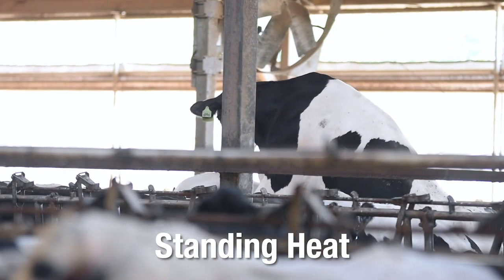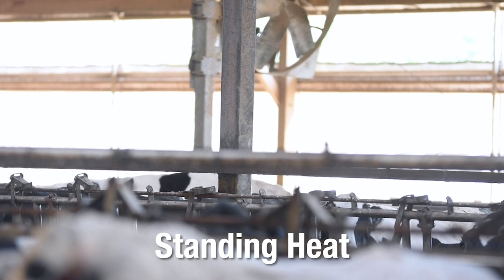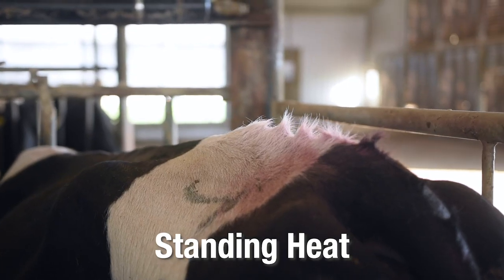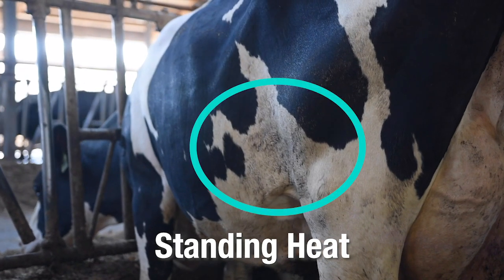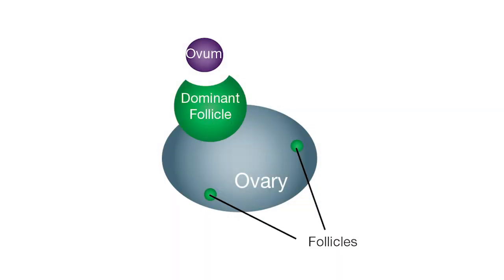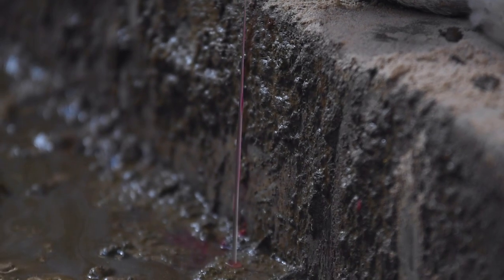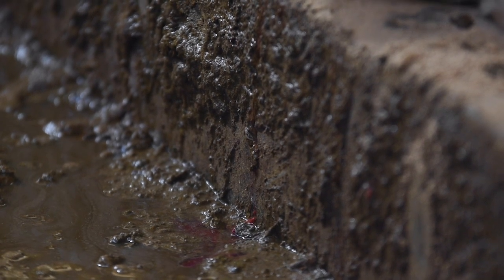Cows in standing heat usually exhibit all of the preheat signs as well as standing to be mounted. A cow in standing heat may also exhibit other secondary signs, including tailhead hair that is roughed up or rubbed off, and dirty flanks and sides, all due to mounting activity. About 12 to 18 hours after standing heat ends, ovulation occurs. The egg is released from the follicle and is now receptive to sperm. 1 to 3 days after heat, many cows will exhibit a bloody discharge. This discharge is a good indication that ovulation has taken place and should be recorded.